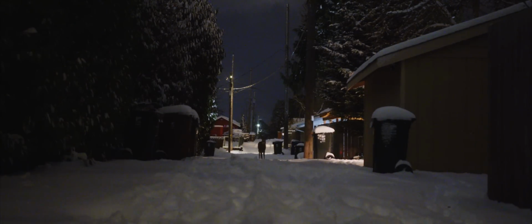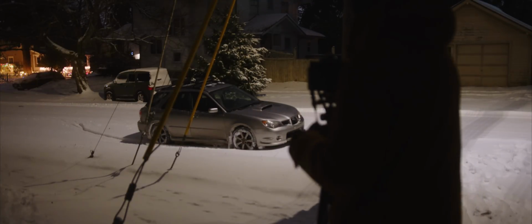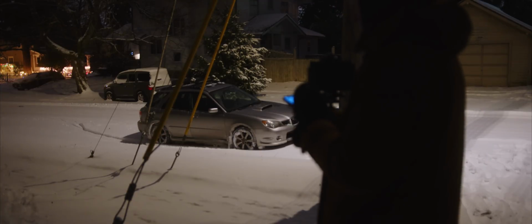Huh, okay. Well, anyway. I do quite enjoy this frame of my Subaru caked in snow. Well, the wheels and rims caked in snow anyway, but I think I have to take the mandatory Subi in the snow picture.